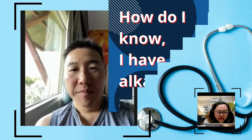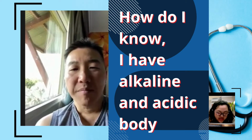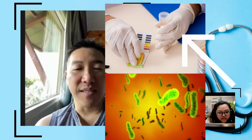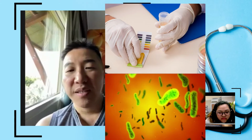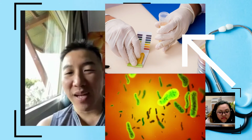And how do I know, or how do I check if I have an alkaline body or an acidic body? A lot of times you can test your saliva. There are pH strips that people can use to test their saliva. There are tests that you can run in the urine. There is a collection of bowel movements. There are samples of that. I mean, there are things all over the map.